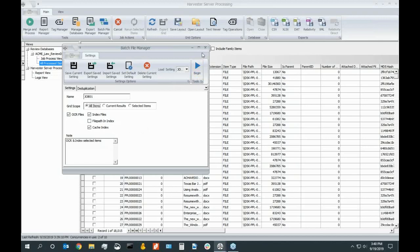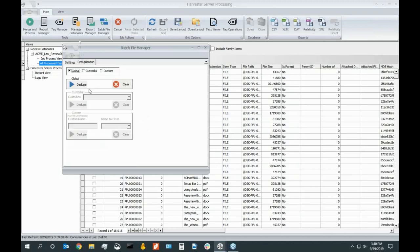The other thing we can do is, the other tab back there is dedupe. And we've got global, custodial, and something else that we have in here is now a custom dedupe. So you kind of pick and choose if you want to do a custom dedupe in there as well.